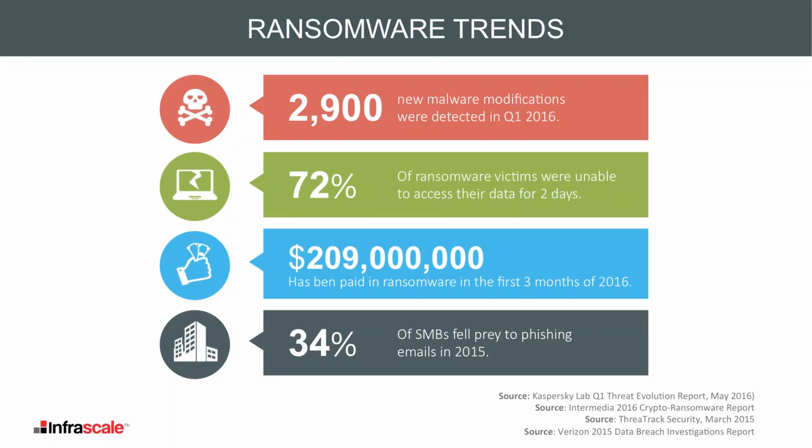So let's take a look at some of these trends. So the first one, almost 3,000 new malware modifications were reported in the first quarter of 2016. And really, we know that they're getting away with it as well because of the amount of money paid in ransoms. So the FBI reported over $200 million has been paid in ransom in just the first 3 months of the year. Compare that with the total of $25 million paid in all of 2015, all of last year.